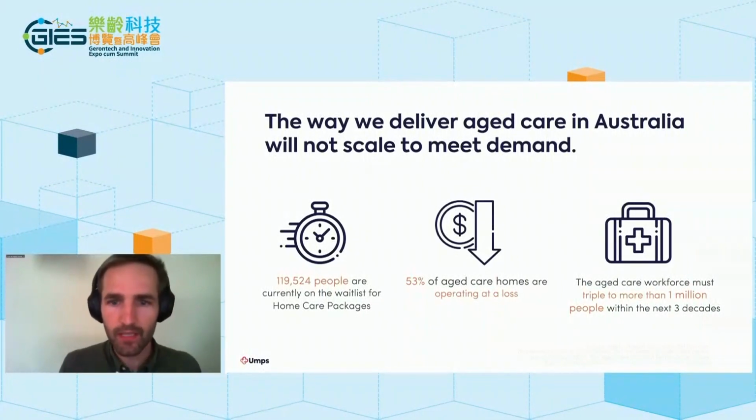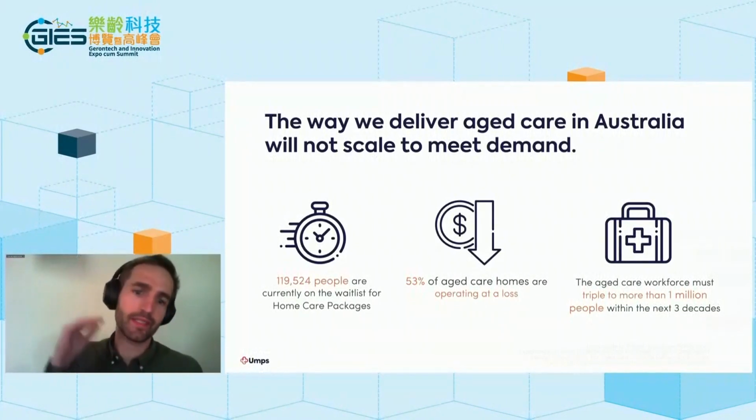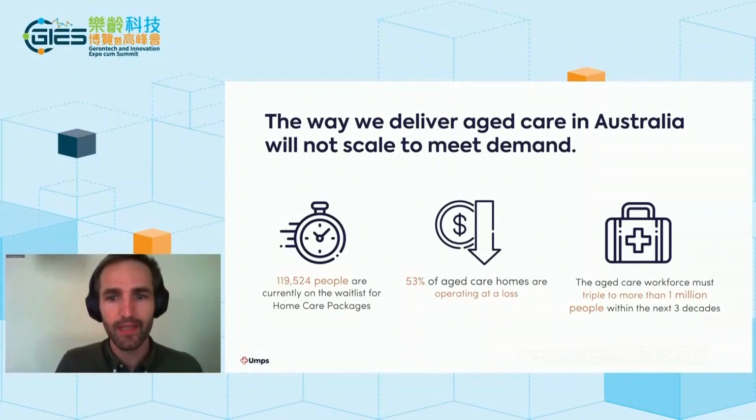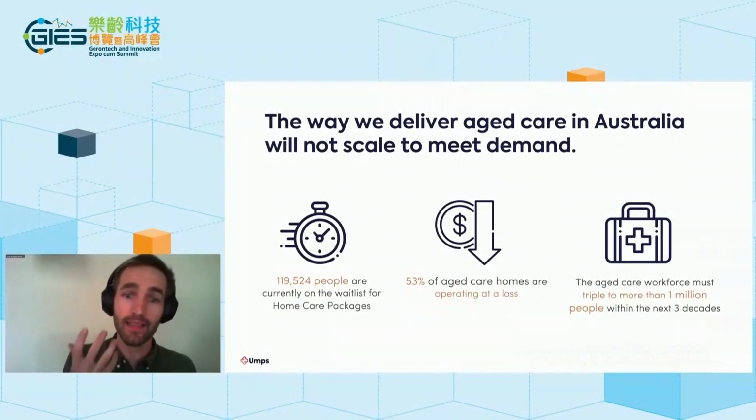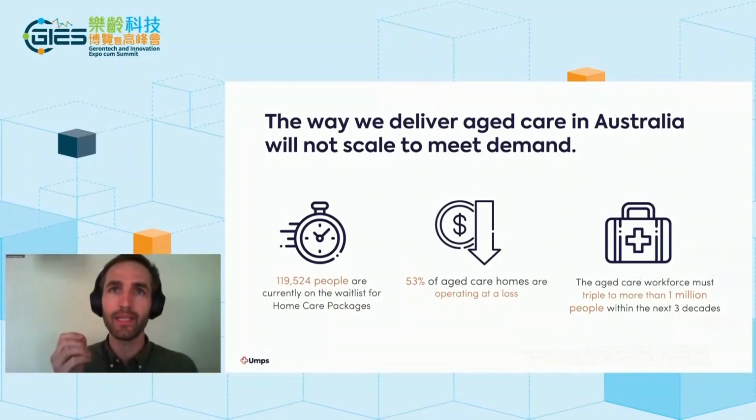The Productivity Commission has estimated that our aged care workforce, currently 350,000 people, will have to triple to more than 1 million by 2050. It's very clear to me that aged care in its current form is not only not meeting demand today, but it certainly won't scale to meet demand in the future. And so the only way that we're going to continue to support older people, to give them the care that they need in their home, is by innovating. Innovation has become an existential imperative for aged care in Australia.